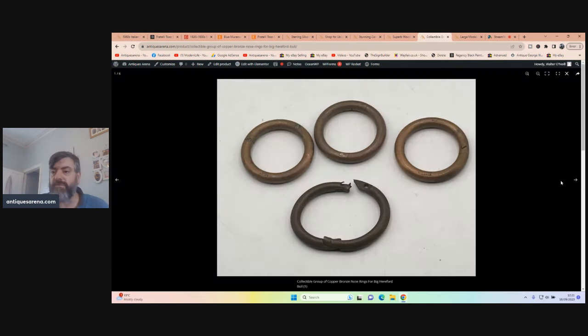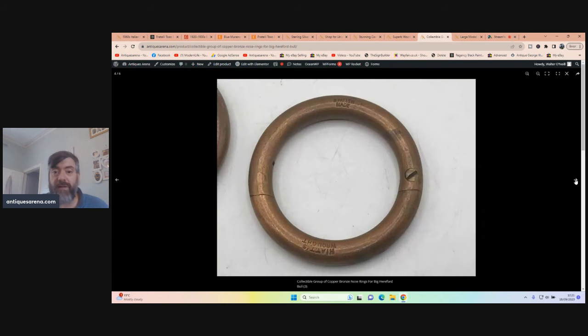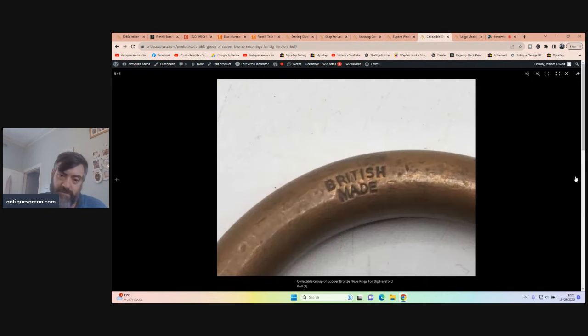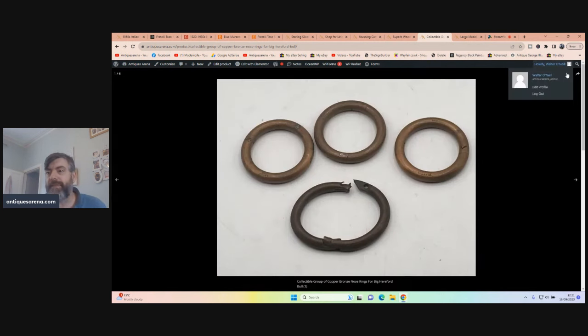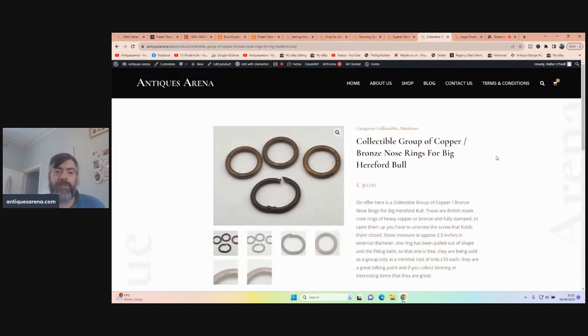Let me share the photographs with you. How weird is that? I told you I do weird, wonderful, eclectic things. Not sure what that says. Don't think that's the maker's mark, I think. Harriet's Wrought or something. British made. There you go. Hayat's Wrought. But look at that. Weird. Wonderful. Where else are you going to find nose rings for a bull?